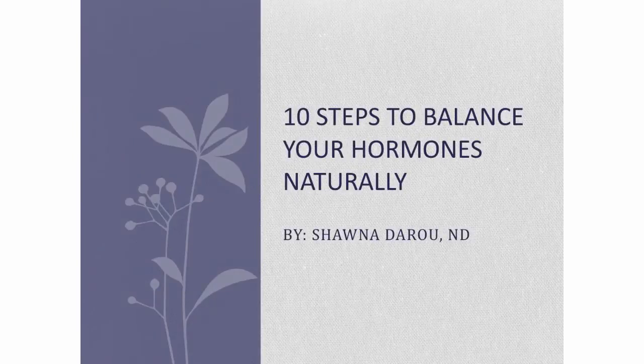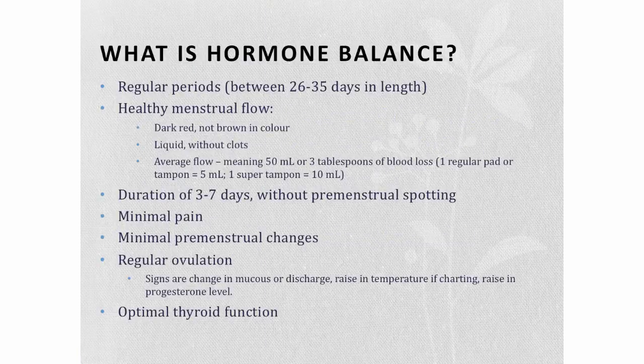It's actually quite complicated, and I'm hoping you learned some things that maybe you didn't know already in terms of your digestive tract, and the role of that in terms of hormone balance. So first of all, we'll talk about what is hormone balance, and there are various signs that I'm looking for with women's health as to what balanced hormones look like.